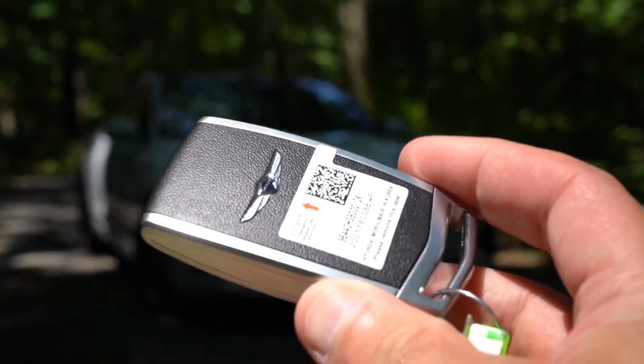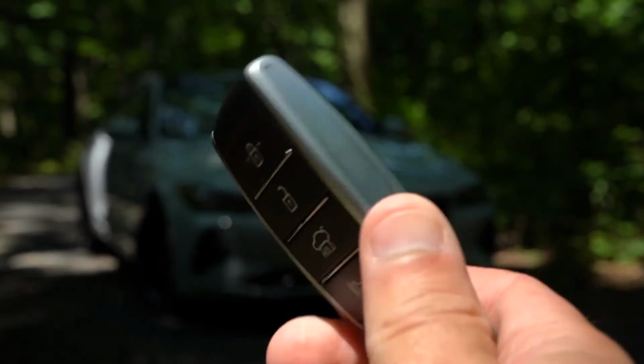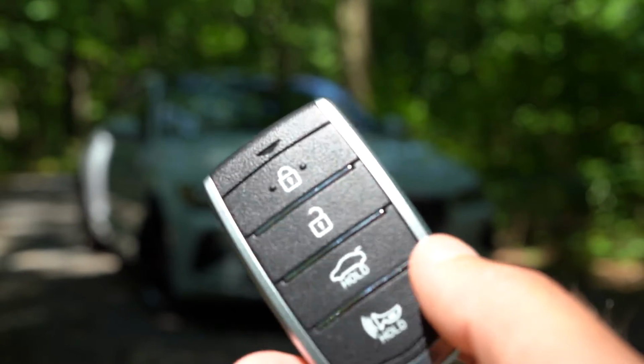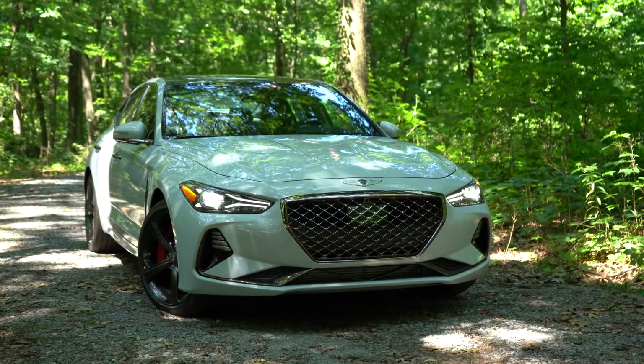And take a look at the startup. Let me first start by showing you guys the key here. You do have your Genesis logo on the one side, and when you flip it over, lock, unlock, and that button to pop the rear hatch. And by the way, this is a keyless entry with push button start for the G70.